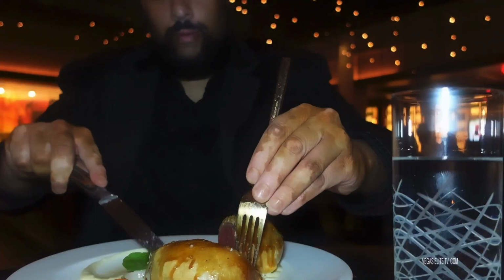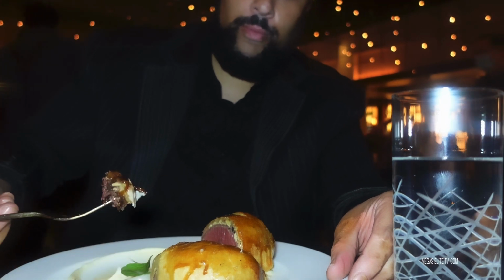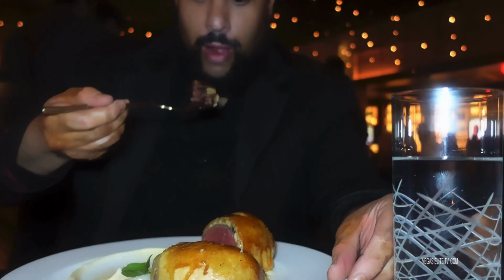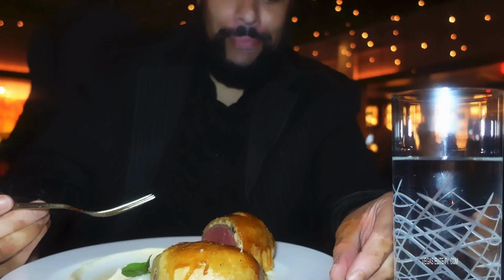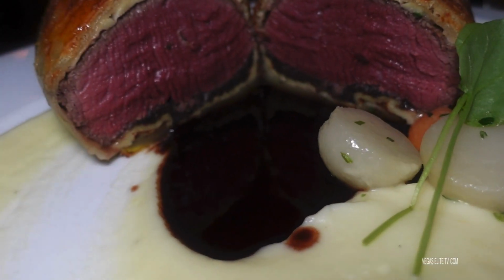It's a Michelin star restaurant, so they're only cooking this medium rare. But I will say this, if you're not used to eating medium rare, this is the perfect introduction for you. This is the best medium rare steak I've ever had, hands down. It's beef Wellington, but the way it's prepared is the reason why Gordon Ramsay is arguably the best chef in the world.